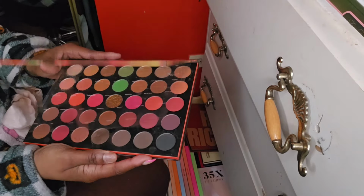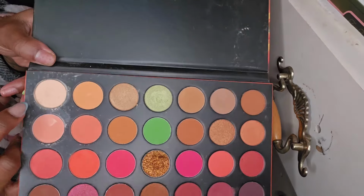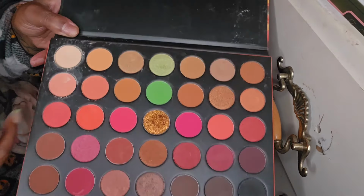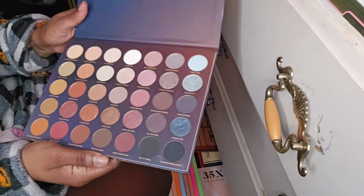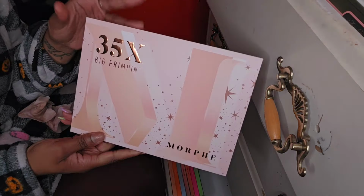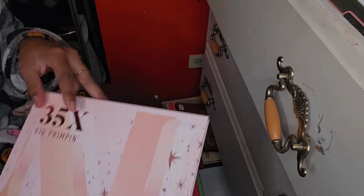3503 Fierce by Nature. Keeping this palette. Like, this is the best eyeshadow in here. This one right here. The Morphe 35XS No Silent Nights. I'm going to let that go. This is the big palette to the little one, a 35X Big Primping. Keeping that. That's pretty.